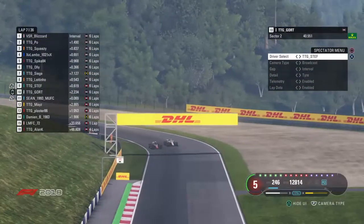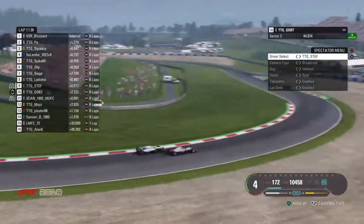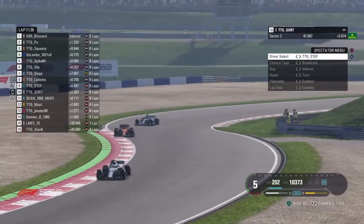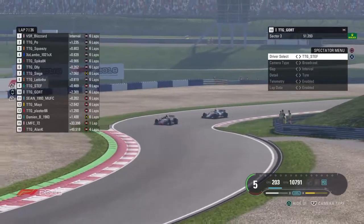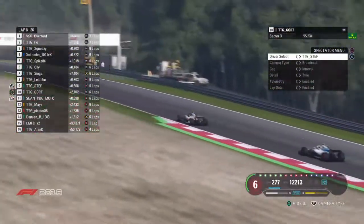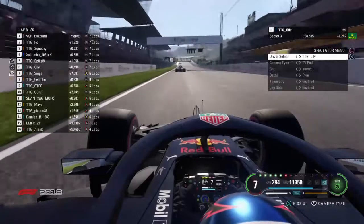Meanwhile, the Gort, has he finally made the move on Sean? Well, he's got to try and defend going through turn 6 now. He has to go the long way around. But has he got the move done? Yes, he has. Through turn 6 he goes, and he takes that position away from Sean. The Gore on the ultra soft tyres, Sean on the super softs. So there was really only one way that battle could have gone.